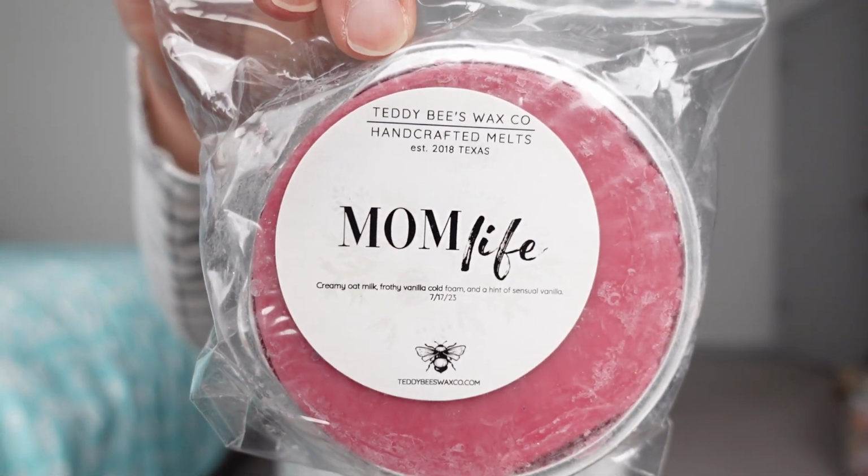Mom Life, creamy oat milk, frothy vanilla cold foam, and a hint of sensual vanilla. Mom Life. This I think I got as part of the pre-order that came in maybe May of last year.